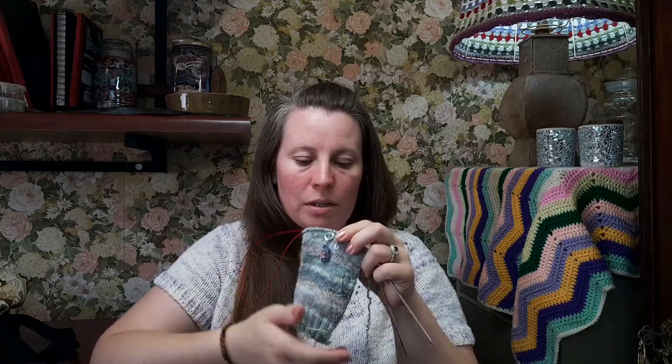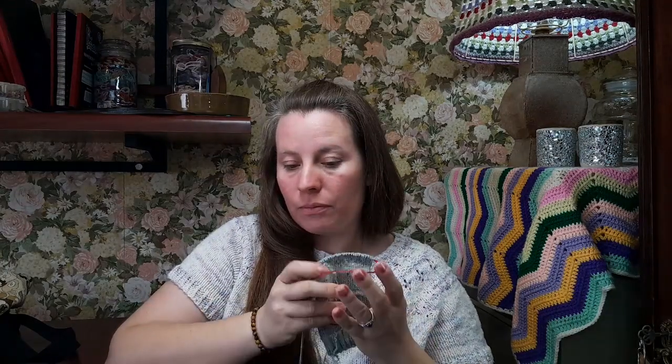It is a 4-ply sock yarn, and I don't love it for socks. I do have a pair of socks in this yarn, but I love this yarn for wrist warmers. I do have another pair and I wear it a lot. So that is my wrist warmers. I'm not using a pattern.